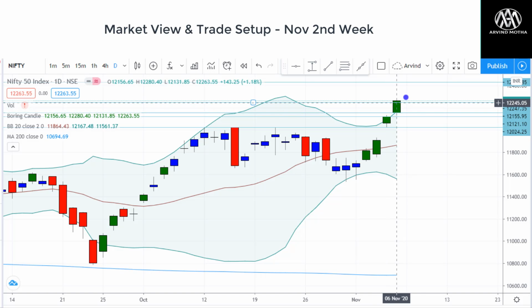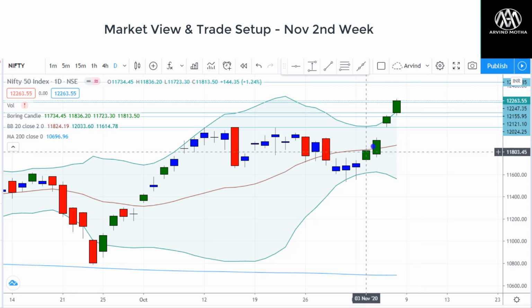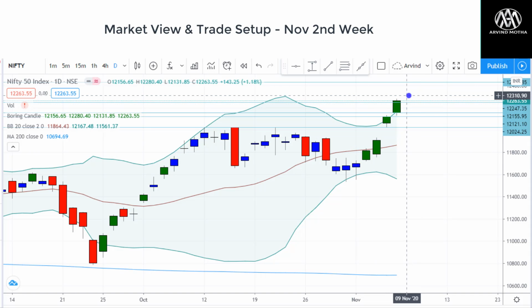At some point, this rally should get over and you might see some decline where you get stopped out. That's fine. Even if in 4 or 5 trades you made profits and one trade you book a small loss, that's totally fine. That is the safer way to approach this kind of rally. That's what I'm personally following. So it is your choice how you want to trade this. So that's on the index.